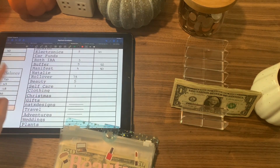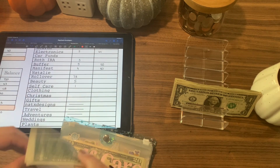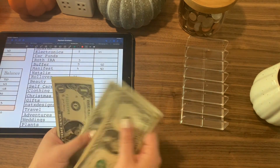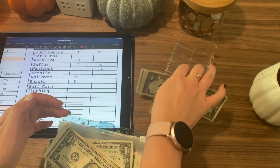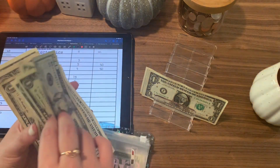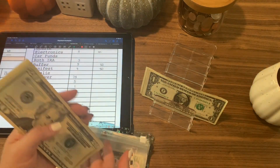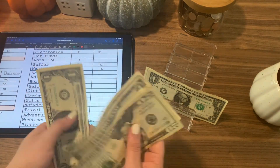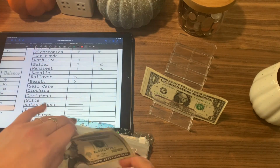Okay, so Beauty will be getting $5 today. One, two, three, four, five. I'm so sorry I keep hitting the camera. I actually think I do not like this angle, and I'm going to go back to the old one. So Beauty now has 20, 21, 22, 23, 24, 25, 26, 27. $27.